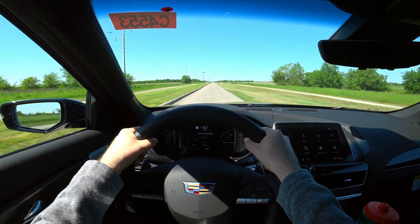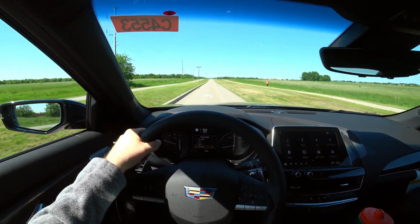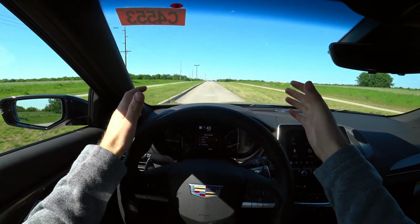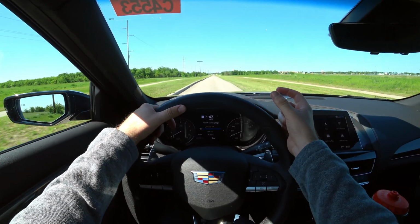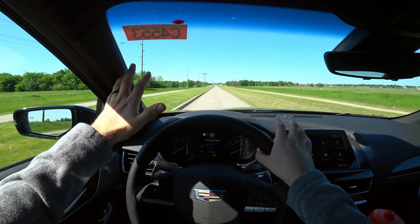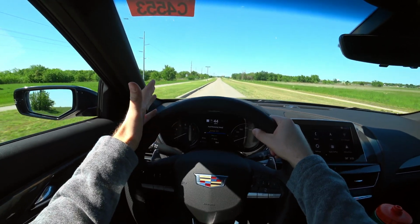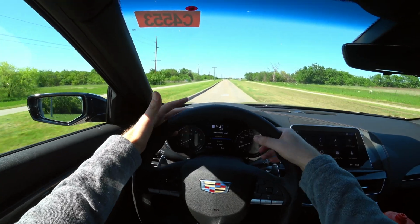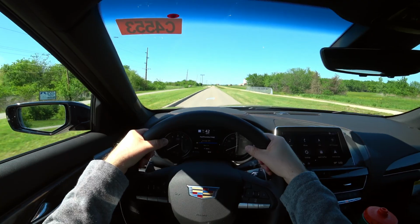That was in sport mode. It holds the RPMs a little longer. That was not floored. This car's got some decent get up and go. I would like to see this, especially the sport trim, maybe have just a little bit of retuning for a little bit more power. And the fact that the whole CT5 has the exact same engine and power as the CT4, that's a little disappointing. This is a little bit of a bigger car, and the price bump, I'd like to see maybe a little more power, but it is still fairly efficient for the power that you get.